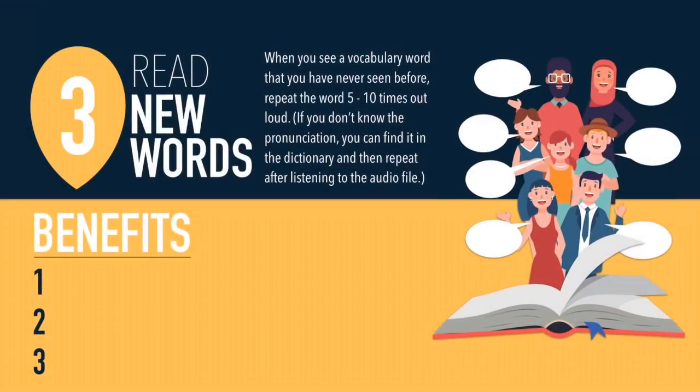Method number 3, read new words. When you see a vocabulary word that you have never seen before, repeat the word 5 to 10 times out loud.